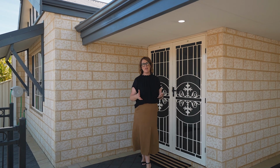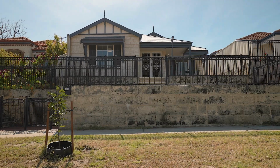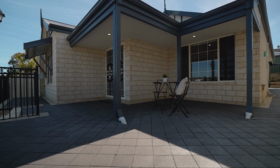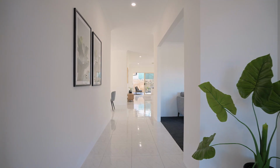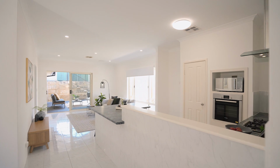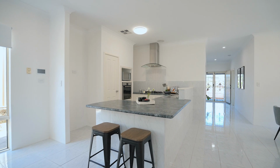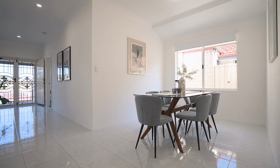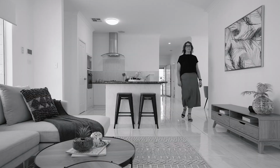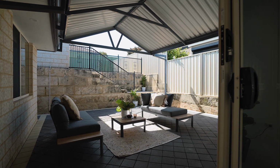When you think about the things you want when buying a home, this one ticks all the boxes. Stepping through this light-filled home, you'll find the casual living zone with updated kitchen, including stainless steel appliances and a generous north-facing family area. Imagine the dinner parties or casual family gatherings to be had here in this space.